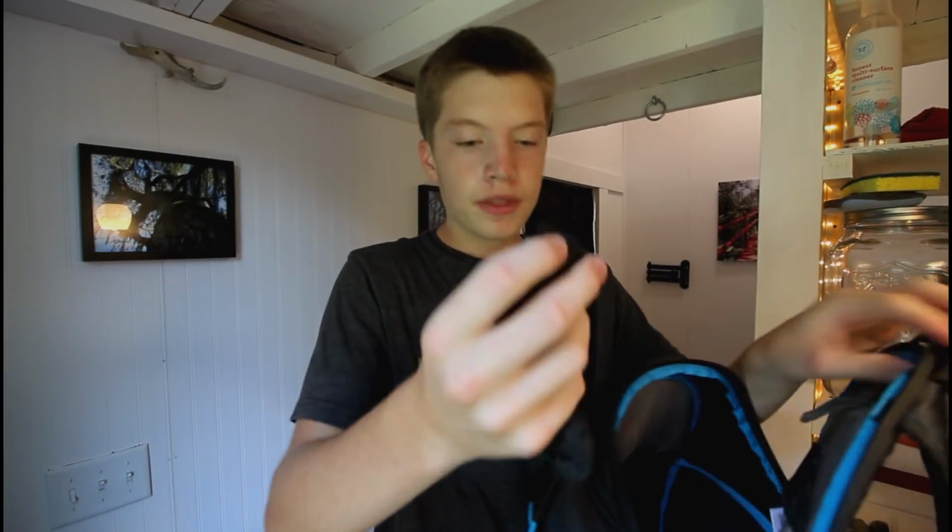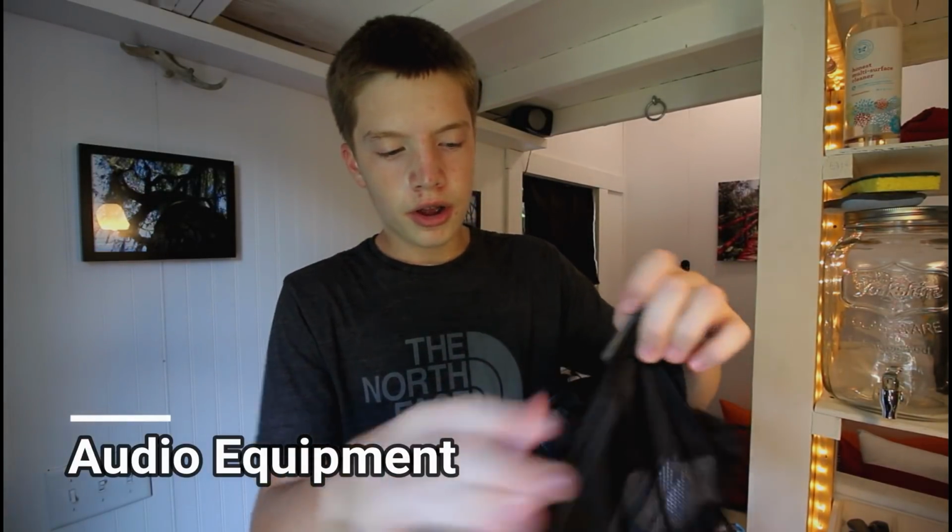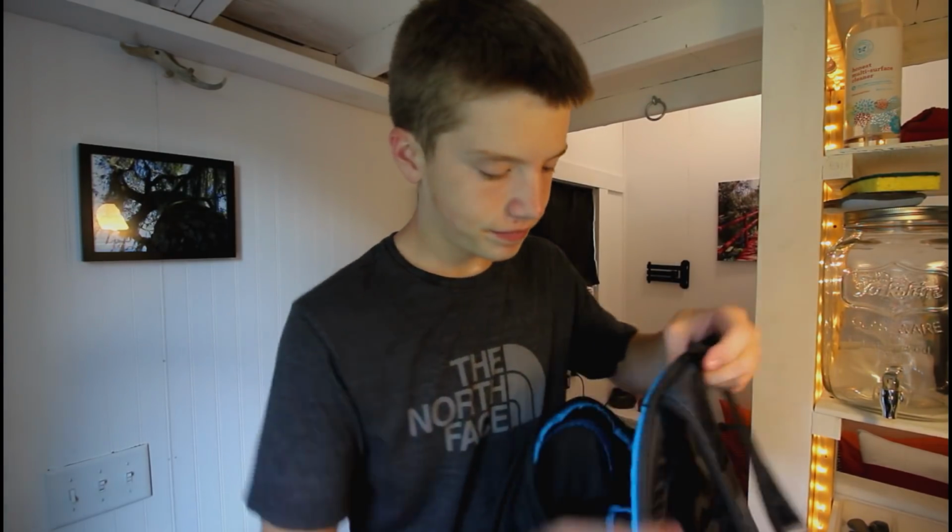But this is kind of my audio bag, so when you guys see me using other audio recorder devices and stuff, I have all these lens wipes, so I keep all the lenses to the cameras clean. I got some cables in here, and some extra lavalier microphones and all that kind of microphone stuff. So this is my audio bag.